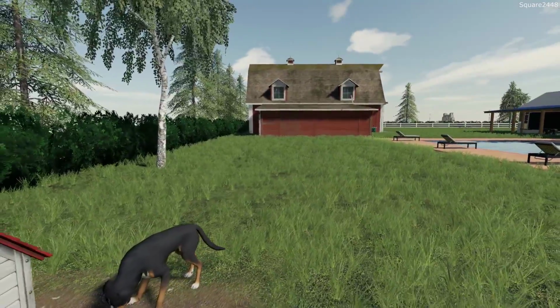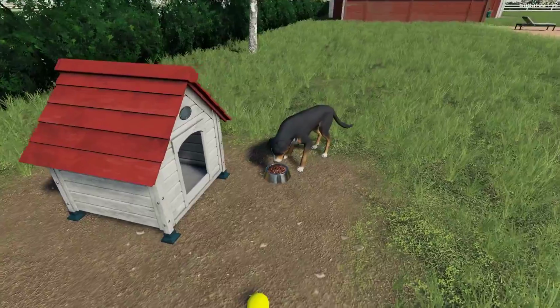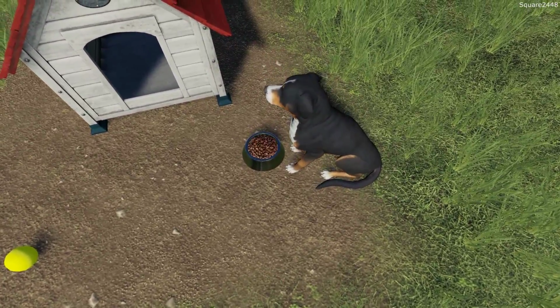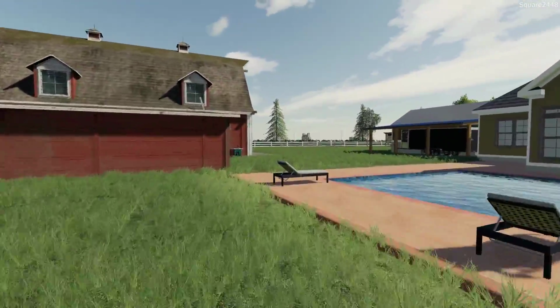I think if we do have some time today at the end, we'll take some of the sport cars out for a spin and also have some fun, probably at the go-kart track. Look at that, he wants another bowl, and we gave him a few treats there. Let's head over here and check up on the chickens.